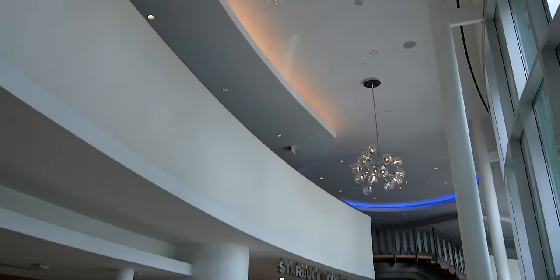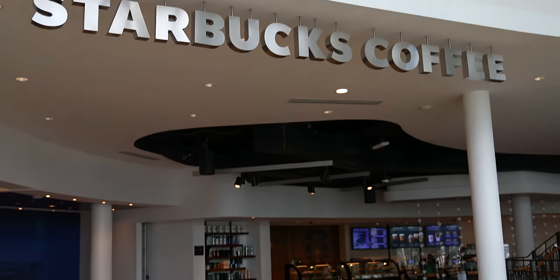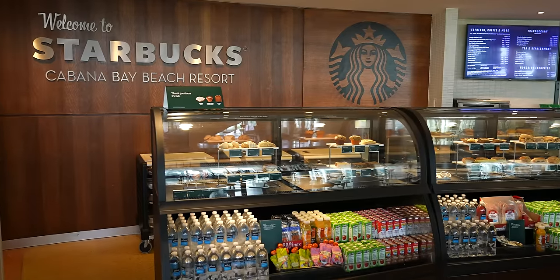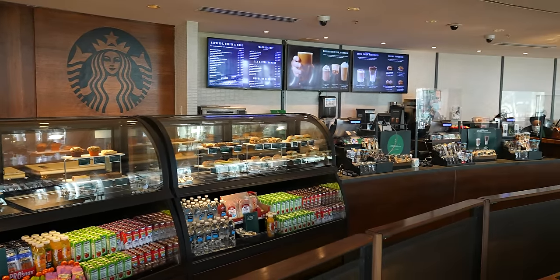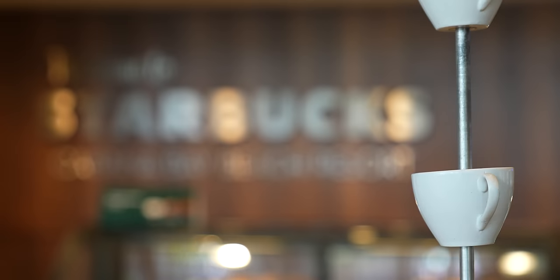Yeah. Right next to the Bayliner Diner is my favorite part in all of Cabana Bay. Can you guess what it is? It's the Starbucks. They have a full-size Starbucks in here, and it's open all day. I know at some of the other resorts, like we recently just stayed at Dockside, and it was only open until like 2 p.m. there. But this one is open until like 10 p.m. every night. So you could come here throughout the day and get your Starbucks.